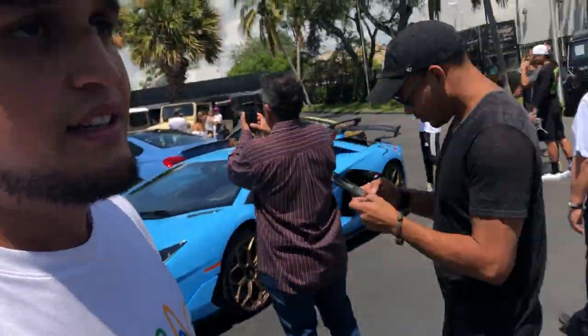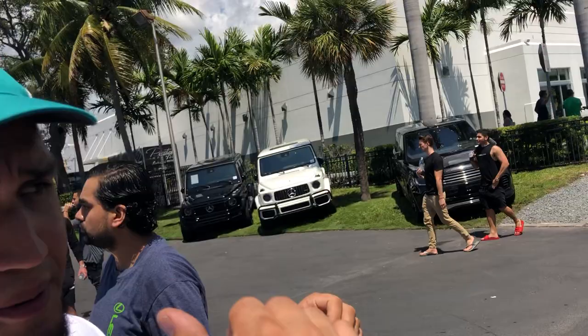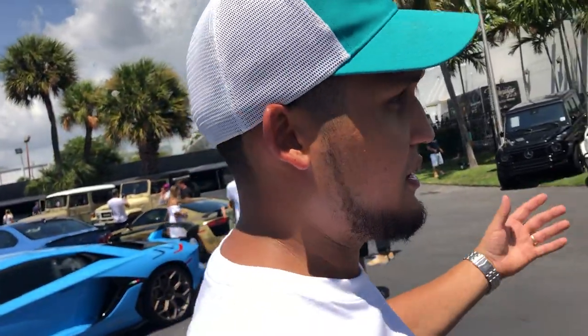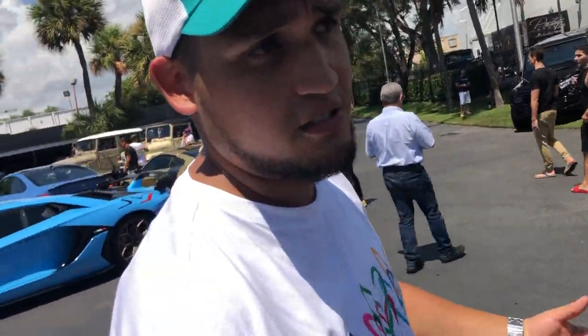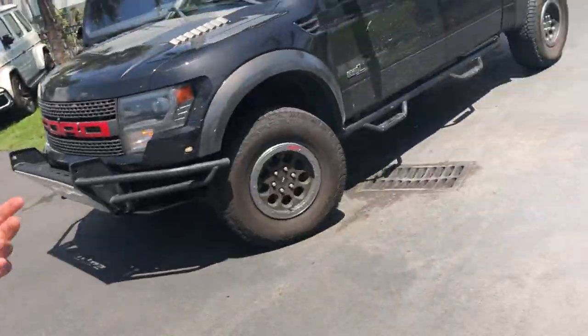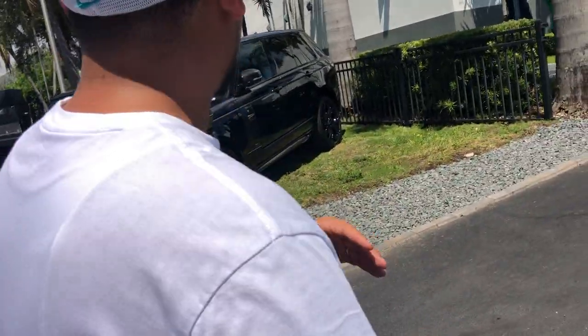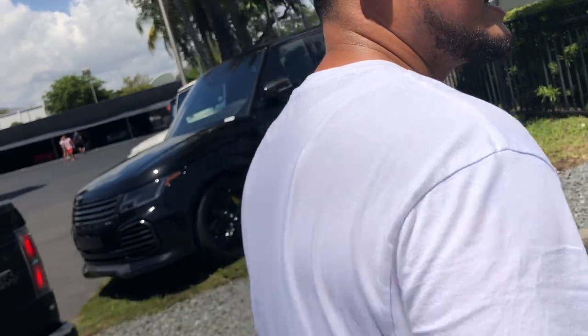Beautiful spec. And thanks to Prestige Motorsports and Lamborghini of Miami, Brett David, and all the people that are involved in this for hosting this event. Amazing event. These events are amazing. I love coming to these events. There's always something new to see, something unexpected. It's beautiful. Moving along.